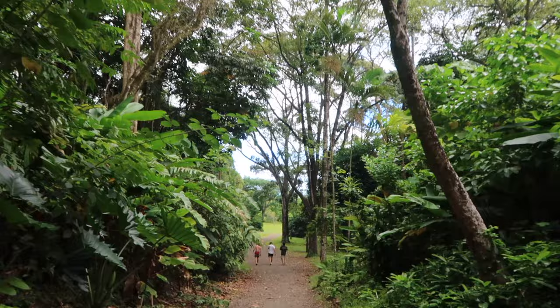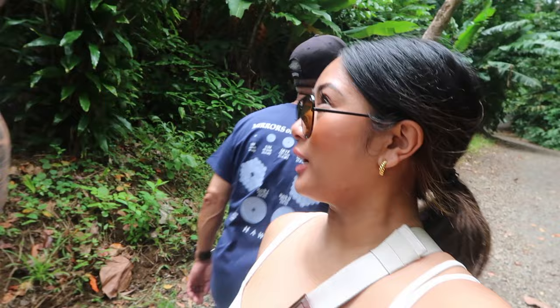Where are we? Can't even pronounce this place, but we're at the Homa, Homalu something botanical gardens, but I'll put the name on the screen here. But this place is really pretty to just walk around. It's nice and serene. Take some pictures.